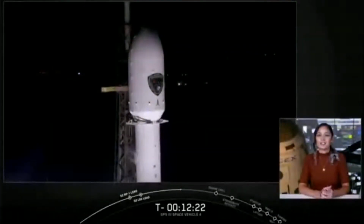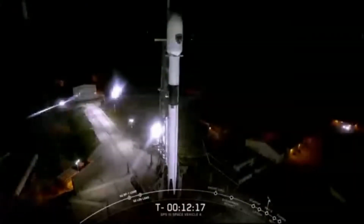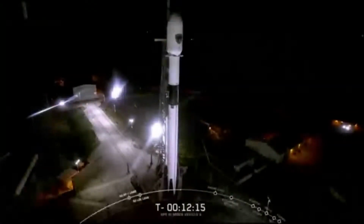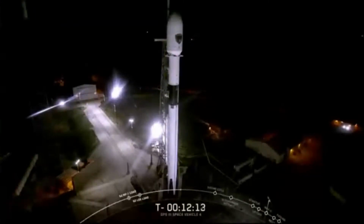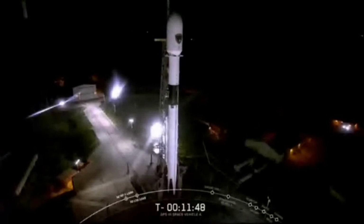Let's take a closer look at the vehicle that will launch the GPS III satellite. Now on your screen is a view of Space Launch Complex 40 with Falcon 9, which is our two-stage liquid-fueled launch vehicle, getting ready for launch. Falcon 9 stands approximately 229 feet or 70 meters tall, which is slightly taller than a 21-story building. That bottom 2/3 of the vehicle is a brand new first stage, and its job is to accelerate the vehicle all the way to the edge of space, where it will drop off the second stage carrying the payload.